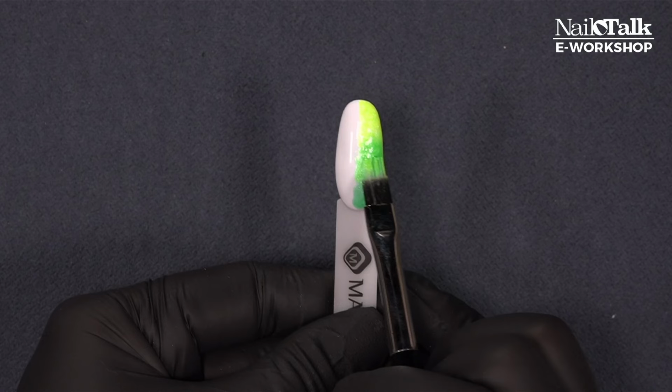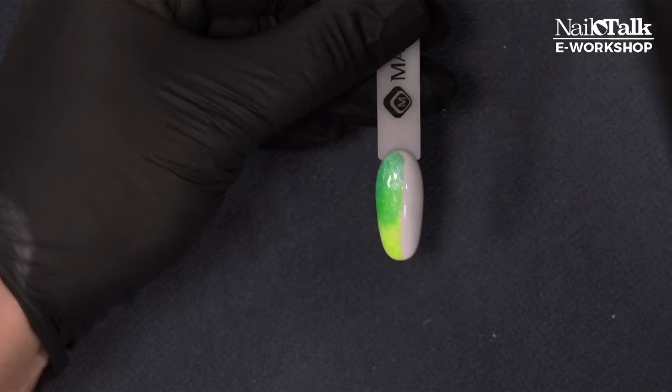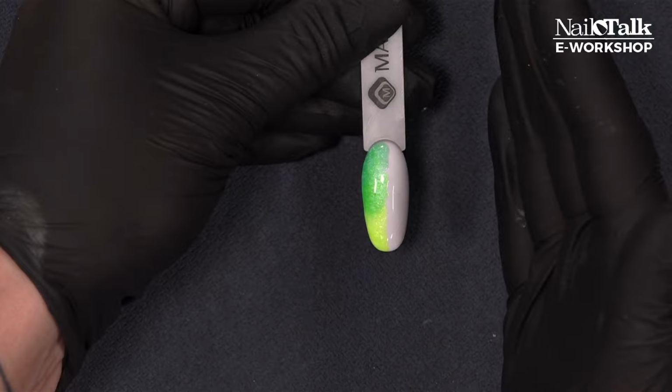Of course, you can do this in two layers, but this is just the background for my stamp, to give a little bit more color to my end result. So I think this is good. I'm going to cure this for 30 seconds. And in the sticky layer, I'm going to put something extra. Something extra because it's already an ombre. So 30 seconds and then you're going to add something to this.